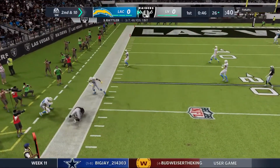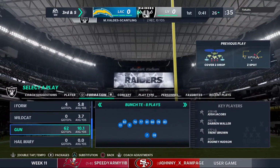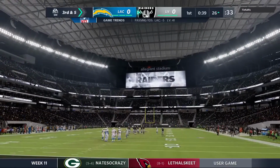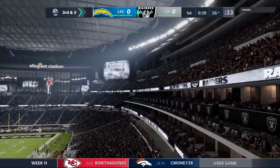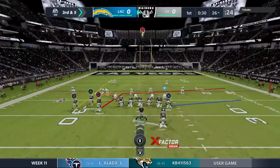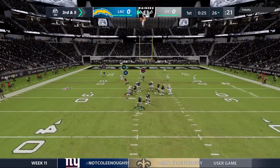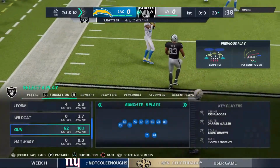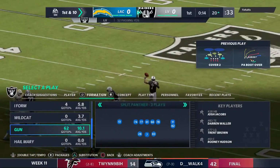Throwing again here on second down, this time complete. 5 yards, now it's 3rd and 5. To Marquez Valdez-Scantling. It's a gain of 5. They had great starting position to begin the drive, but now they look up at a 3rd and 5. The play action fake. They'll look to throw. That's caught by Waller out left side. And he is going to have the Raiders first down by about a yard as they find a way to convert there on 3rd down and 5.